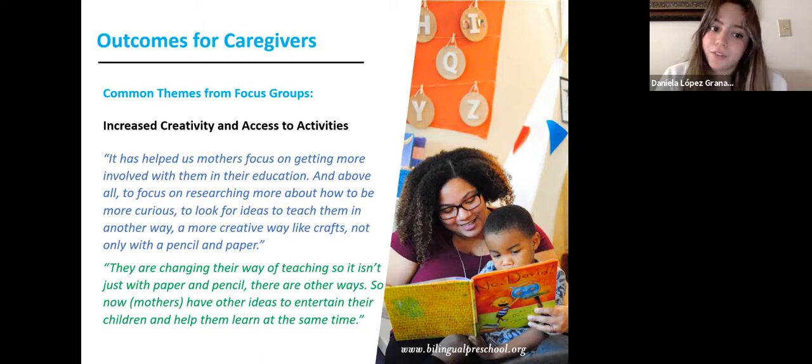I personally love the first quote, which says, "It has helped us mothers focus on getting more involved with them in their education, and above all, to focus on researching more about how to be more curious, to look for ideas to teach them in another way, a more creative way, just like crafts, and not only with a pencil and paper."